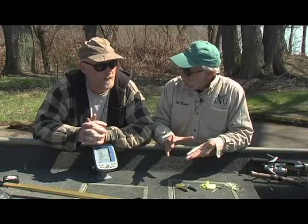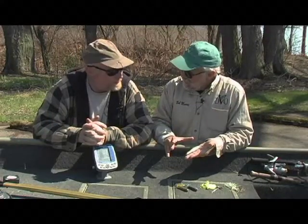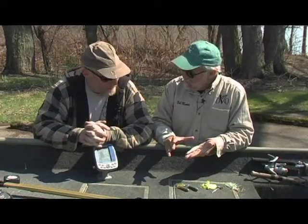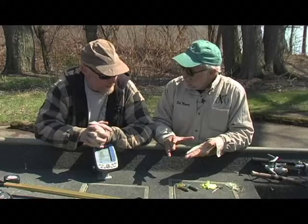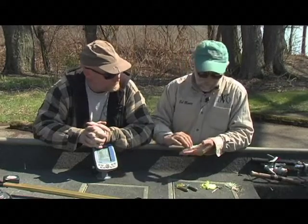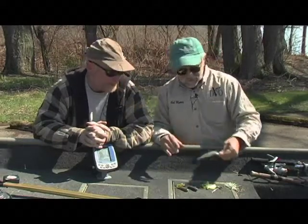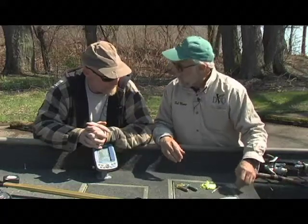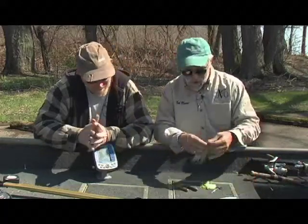Time of the year? Early spring, before the water gets too warm, and it'll work even in the warm water also, but I just find that they key more on that in colder water. And clearer water, when the water's clear. Yeah, when it's clear. Now, the baits that I always like, and you always like, obviously, are spinnerbaits.